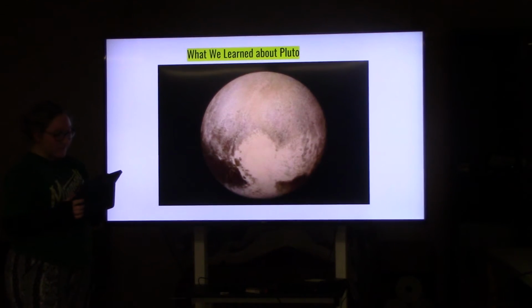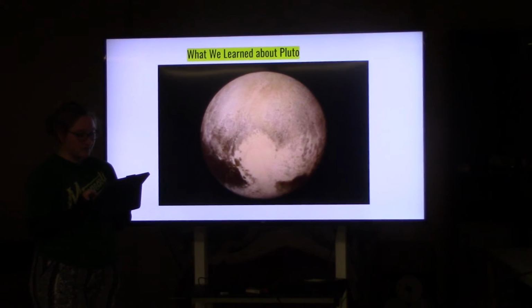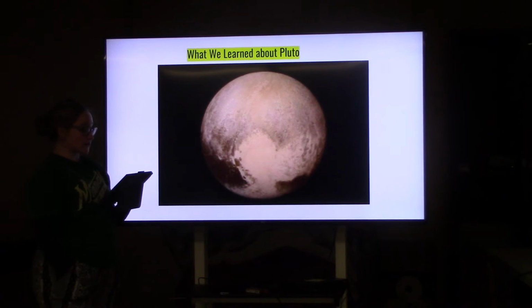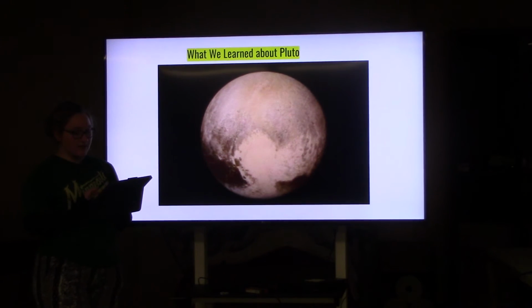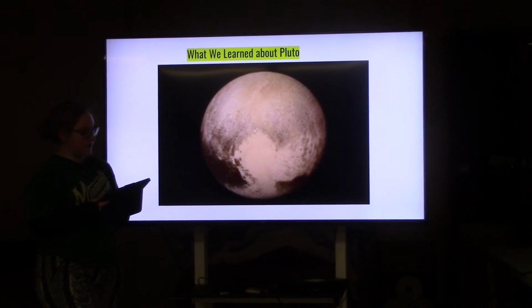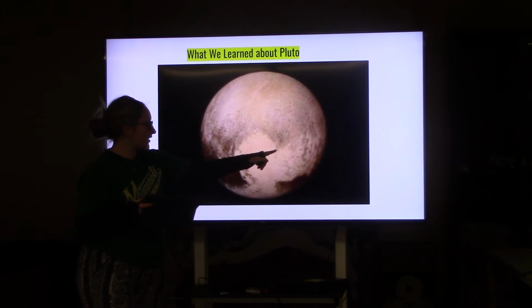So finally, what we learned: it passed by Pluto in July 2015, became the first spacecraft ever to visit Pluto. Everything else had just disregarded it. It flew just a mere 750 miles above the surface. It's responsible for observing a heart-shaped region of ice on Pluto and mountains made of ice. You can kind of see the heart right here.